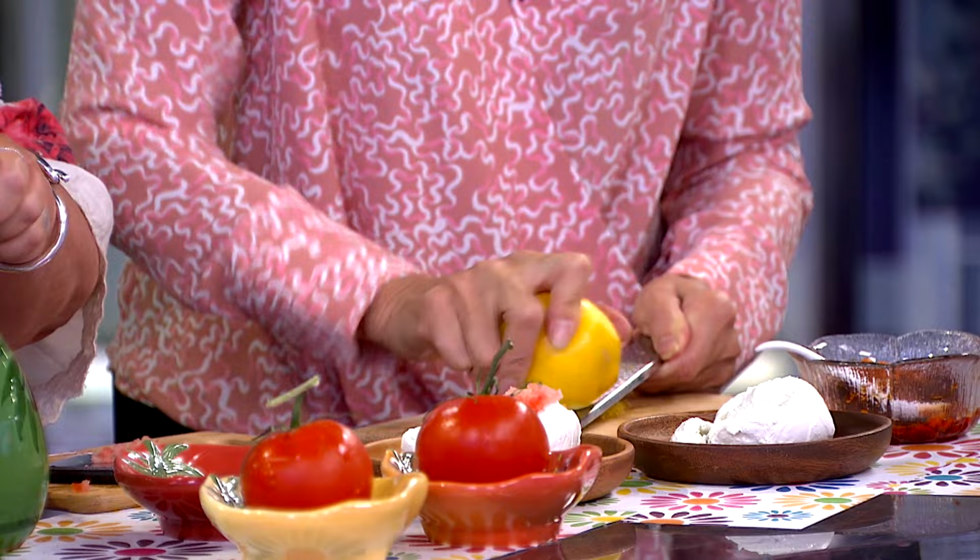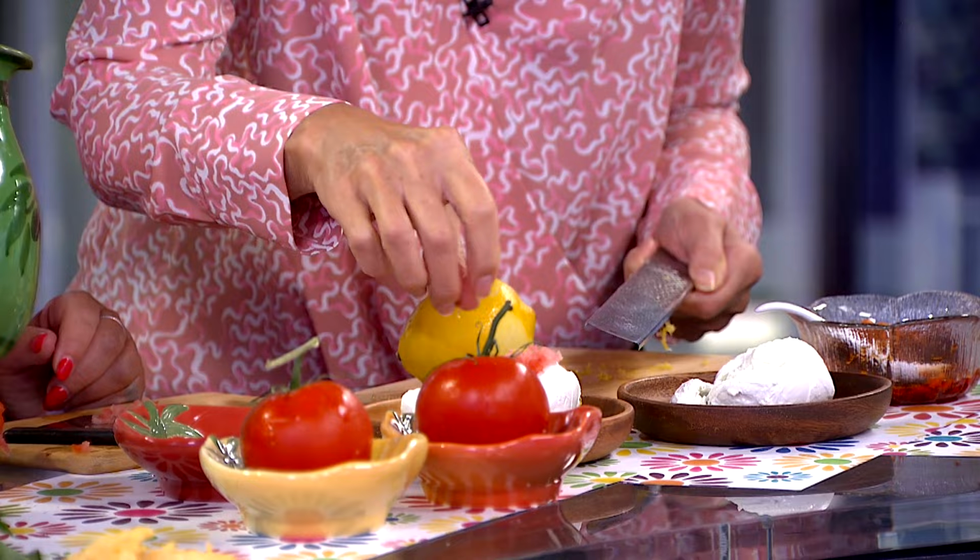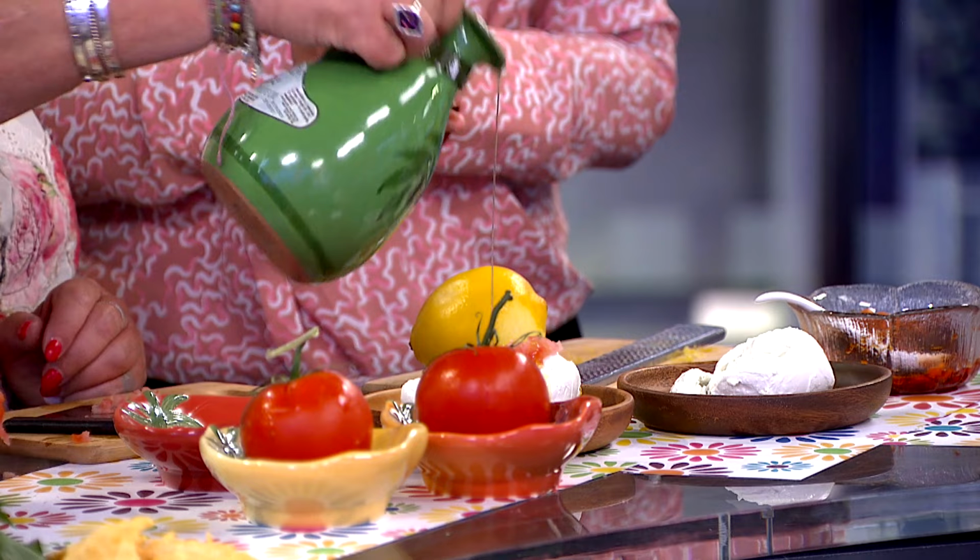Just a little pinch. Perfect. Oh, it's getting stuck to my fingers. Oh, isn't that beautiful? And then how about a little olive oil on the top of that? I love that idea. So then you would just dip your maybe Parmesan crackers or maybe a piece of bread. It would be great with a focaccia or a ciabatta.